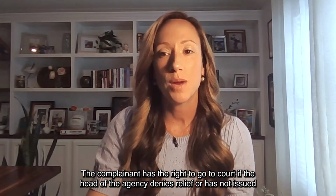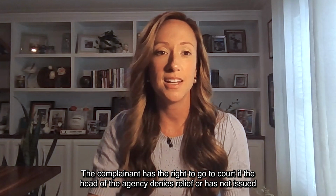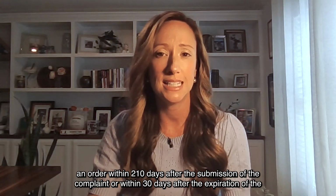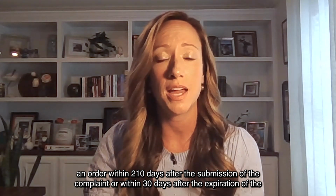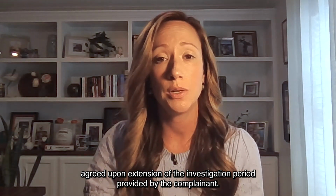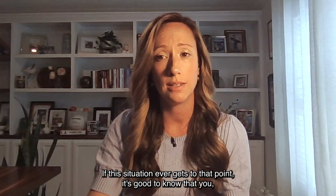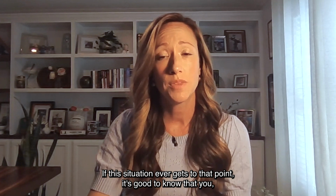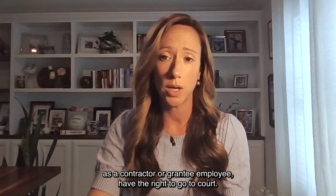The complainant has the right to go to court if the head of the agency denies relief or has not issued an order within 210 days after the submission of the complaint or within 30 days after the expiration of the agreed-upon extension of the investigation period provided by the complainant. If the situation ever gets to that point, it's good to know that you, as a contractor or grantee employee, have the right to go to court.